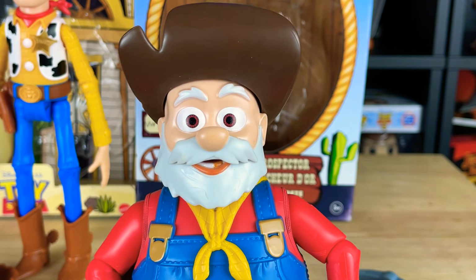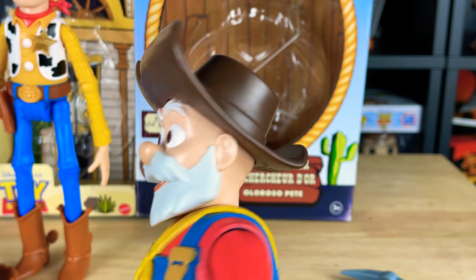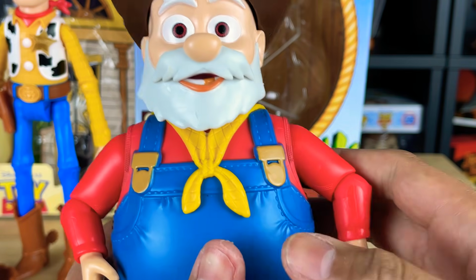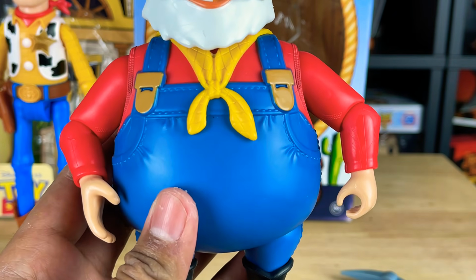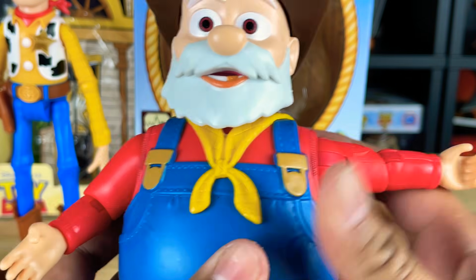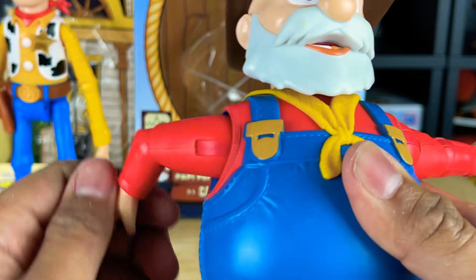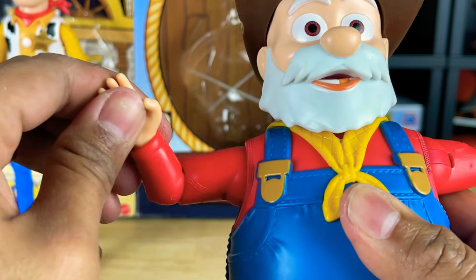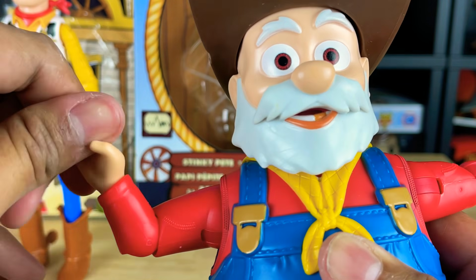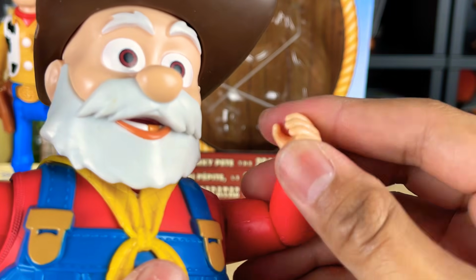Stinky Pete is a really good looking action figure here. He's very solid, looks like Toy Story 2 Stinky Pete, and it's just awesome to have something official. Finally, after all these years since Toy Story 2 came out a long time ago, his arms can swing in and out this way. Kind of reminds me of Rocky's joints for his arms. They swing in and out. They do rotate 360. He does have an elbow joint articulation, and then his wrist does rotate 360, as you can see here. The other side, same thing, in and out, 360 wrist.